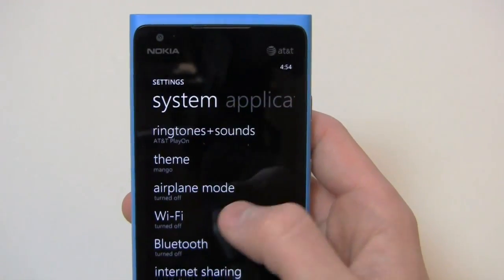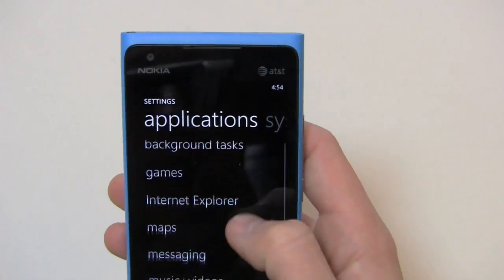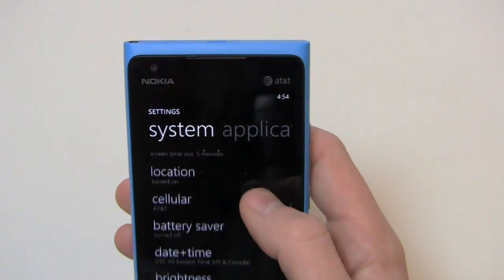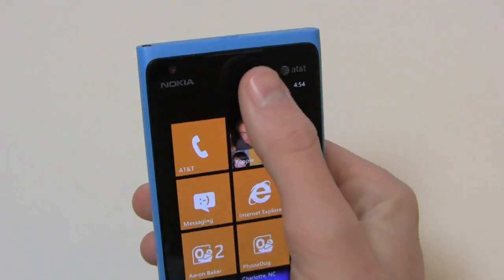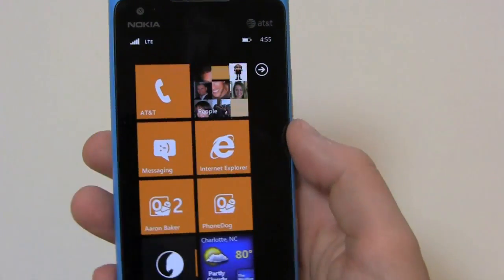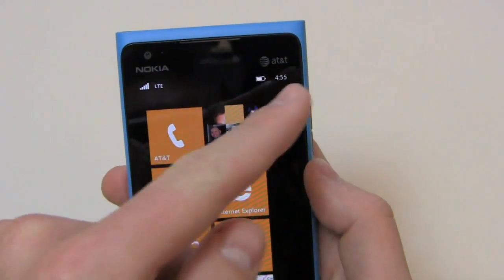So we can come down here and see airplane mode, Wi-Fi, very simple settings, and I can go into applications as well and take a look at the settings by individual applications. I have my email and accounts, my lock and wallpaper, battery saver. And then another minor gripe that I have is you can't actually see, without going way into settings, what percentage of your battery is left. So I'm the type of person, I'd love to have a tile out here that says 67% battery remaining, and I can easily see it. And that would save me from having to pull this down.